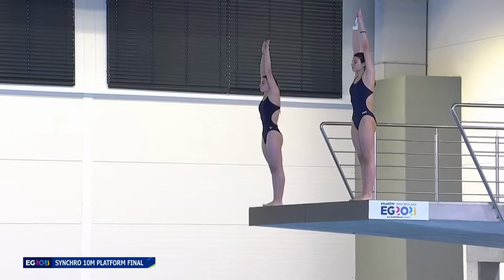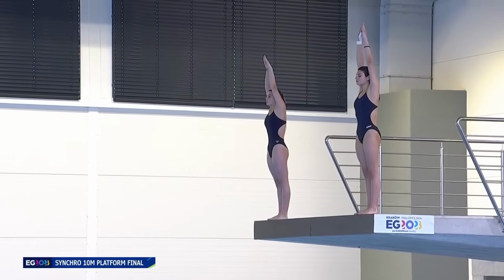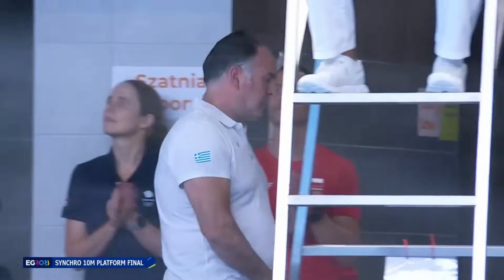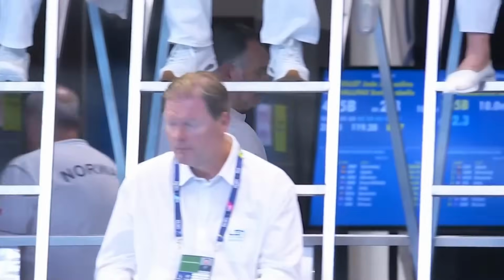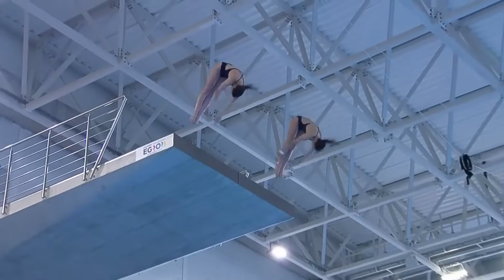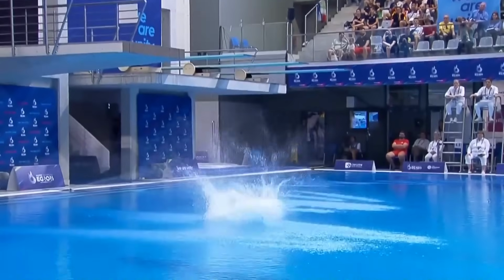Forward 2.5 somersault pike for Team Greece. And a very easy dive, just a 2.3 degree of difficulty. You see Petros, the coach of Team Greece. The dive was very easy. The timing in the somersault on the come out is right.